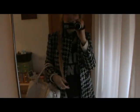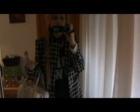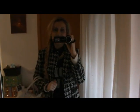I don't want people to actually notice that I'm wearing hair extensions, but I really love this thick voluminous effect that they give me. I will be wearing them more often now that I have them.